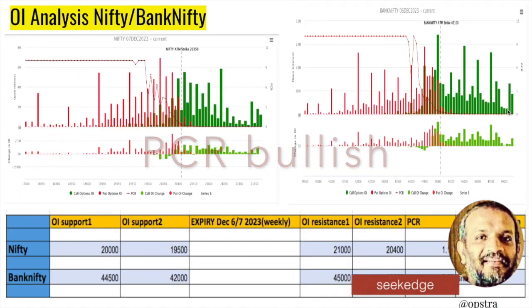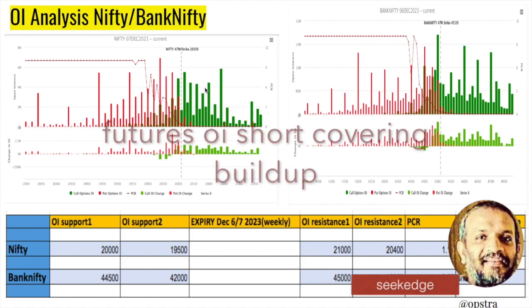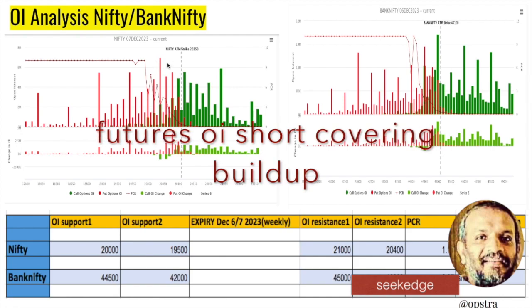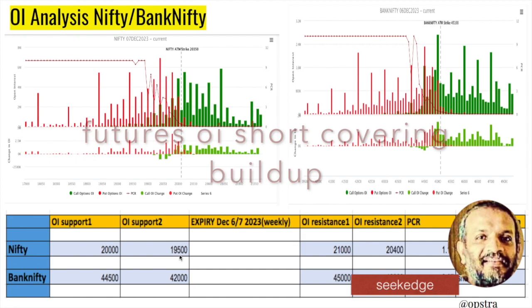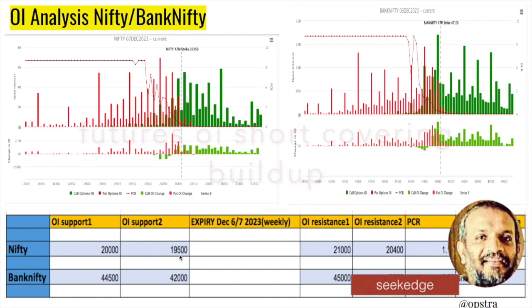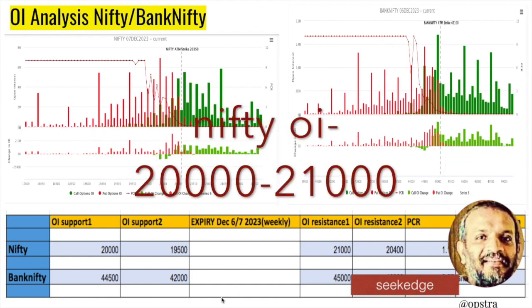Look at this huge resistance seen at that zone of 45,000 for Banknifty, but it's more of supports and put writing that is dominating in the case of Nifty, which is seen at 20,000. So 20,000 and 21,000, the 1,000 point range for the Nifty, is where the highest put and call writing is seen. And 19,500 and 20,400, the second highest put and call writing is seen. So for the Banknifty, 44,500 and 45,000, a narrow range, is where the highest put and call writing is seen.